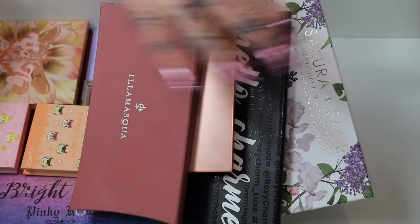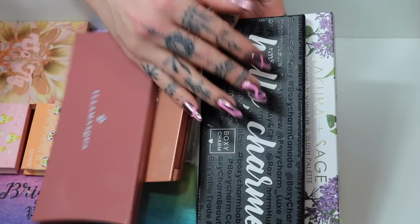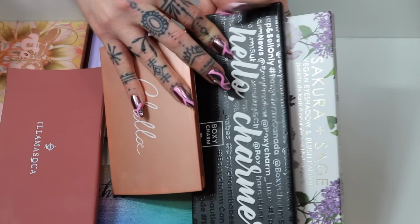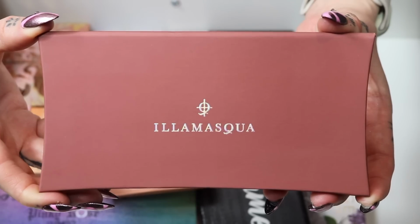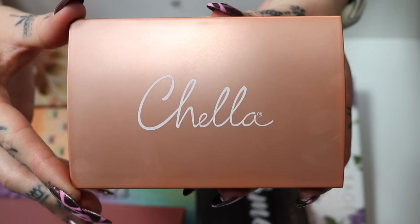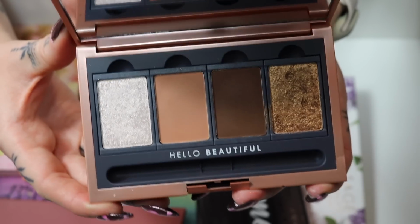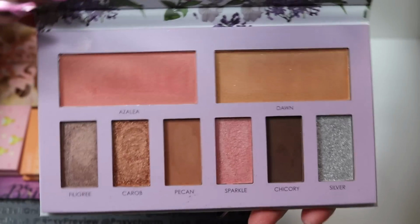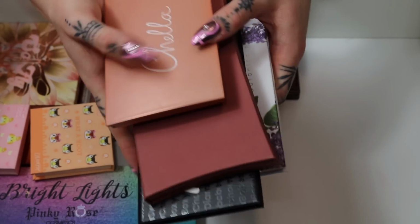New stack of palettes here, and these 4 are actually going to be leaving the collection for the exact same reason. There was nothing wrong with the quality of the shadows of these. It just ended up being palettes that I honestly really didn't reach for all that much. So no point in keeping them in the collection, but let's have a final look at them. I had the Illamasqua Unveiled Artistry palette. I had the Cella Neutral palette. This one also was just such a large palette for just 4 single shadows. Felt a little unnecessary. I had the BoxyCharm Hello Charmer palette. And then lastly, I had the Sakura and Sage Vegan Eyeshadow and Blush palette. So again, nothing wrong with them, just didn't really end up reaching for them.